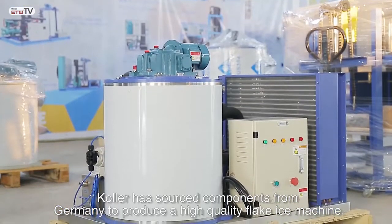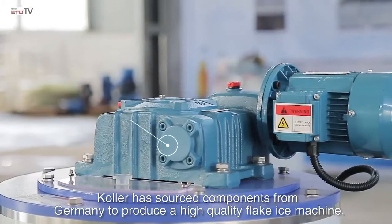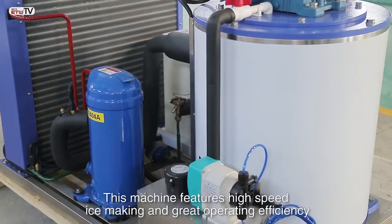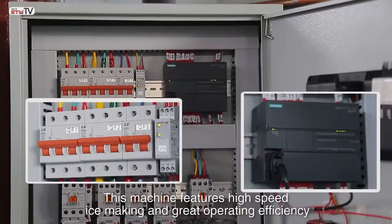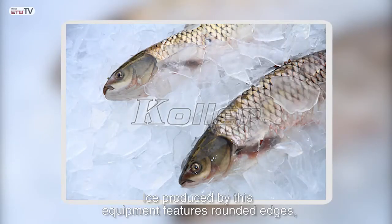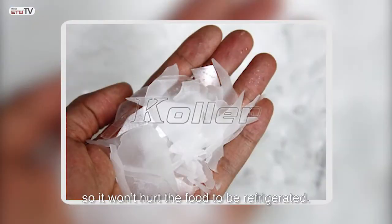KOLLER has sourced components from Germany to produce a high-quality flake ice machine. This machine features high-speed ice making and great operating efficiency. Ice produced by this equipment features rounded edges so it won't hurt the food to be refrigerated.